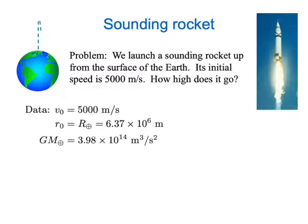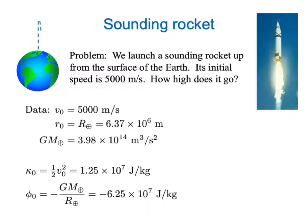All right, so from that we can calculate the initial specific kinetic energy, which is 1.25 times 10 to the 7th joules per kilogram, and we can write down the initial gravitational potential energy, which is not zero, but is instead minus 6.25 times 10 to the 7th joules per kilogram. And the sum of those two is the total energy. And that's about minus 5 times 10 to the 7th joules per kilogram. That's negative, but it's okay that it's negative. So all right, that's where we start.